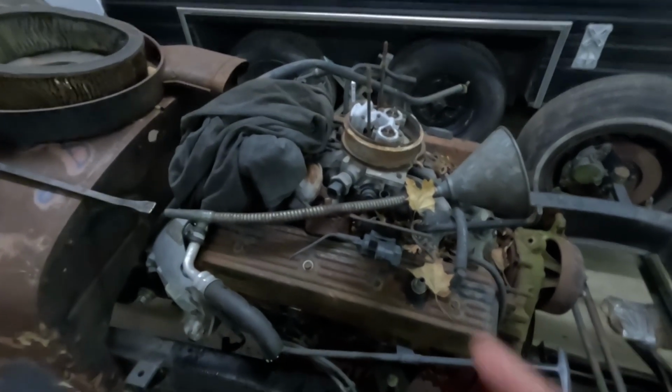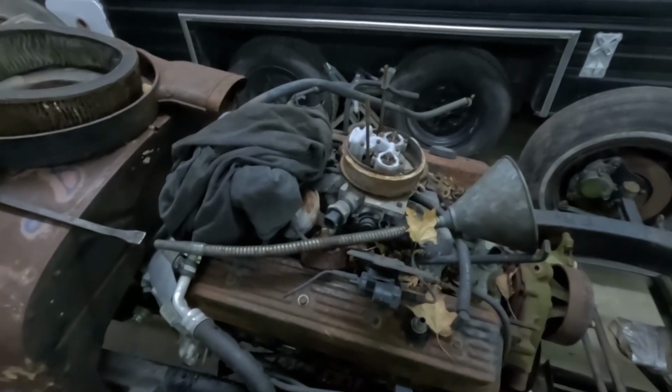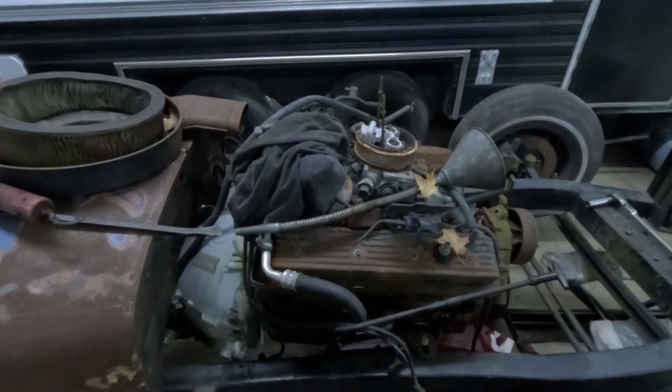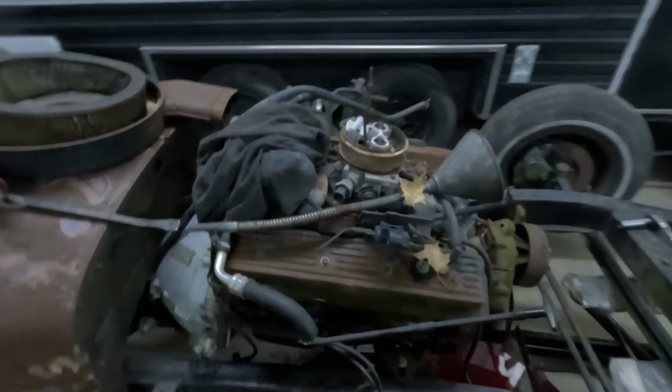Put some plugs in. Dump some gas down the yap. See if it'll at least bark off. Is it going to smoke? Yeah, probably. Safe bet on that. But we might have something here.